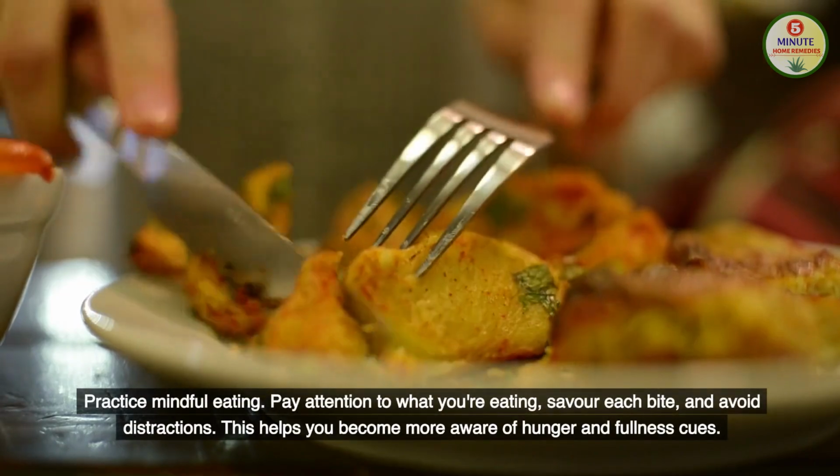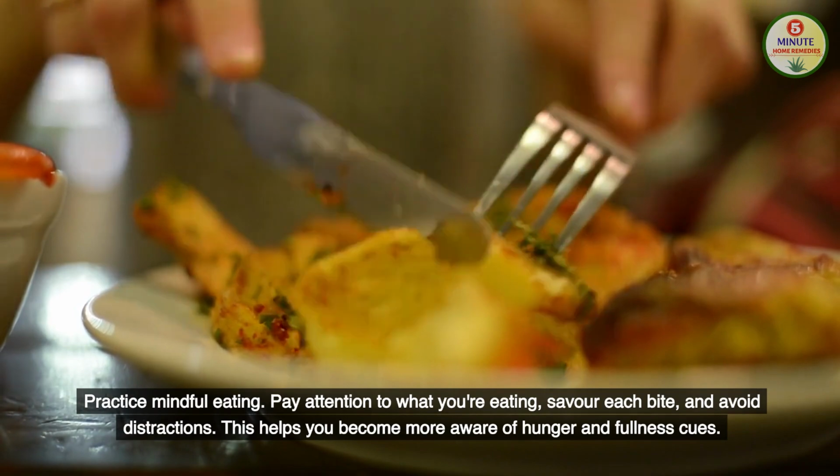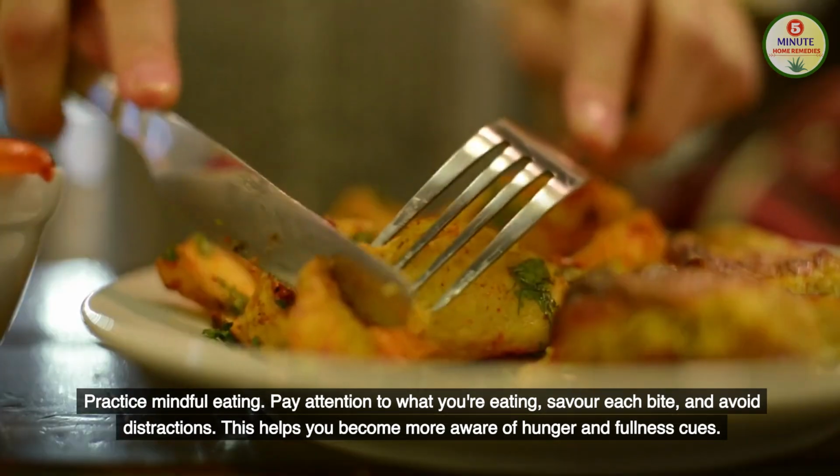Practice mindful eating. Pay attention to what you're eating, savor each bite, and avoid distractions. This helps you become more aware of hunger and fullness cues.